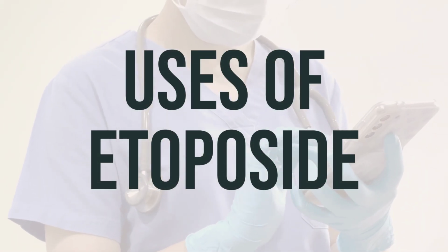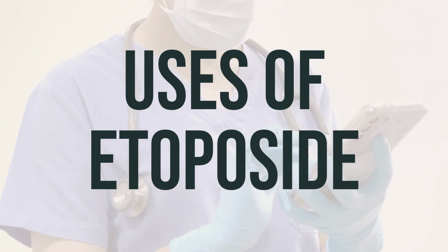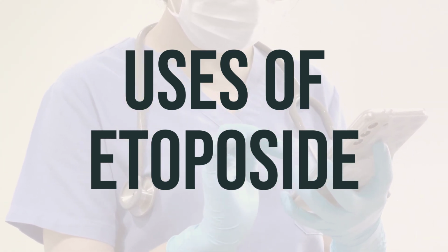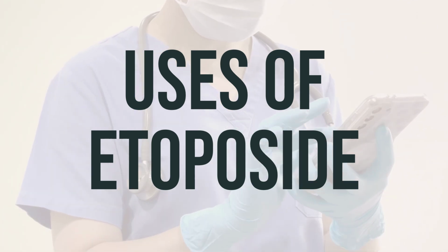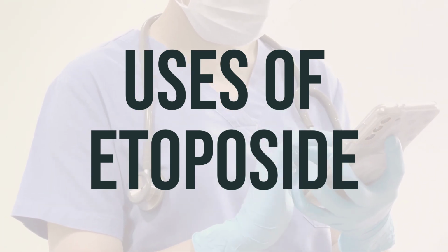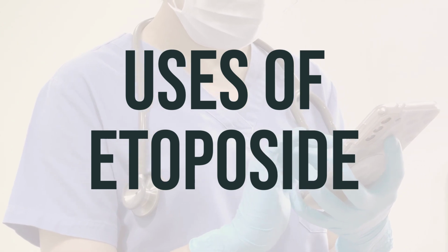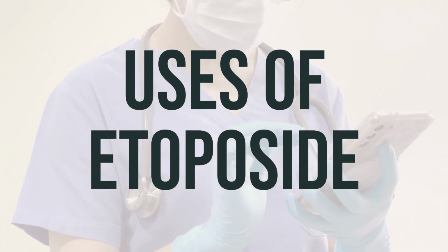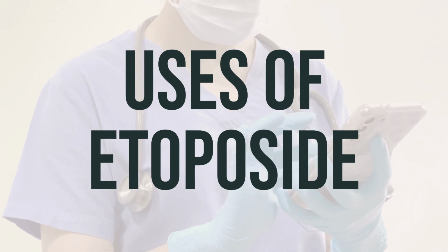Etoposide is a medication that is used to treat specific types of lung cancer, such as small cell lung cancer. It works by slowing down the growth of cancer cells. It is important to take this medication as directed by your doctor. The dosage and timing of the medication will depend on your specific condition and medical history, so be sure to follow your doctor's instructions carefully.